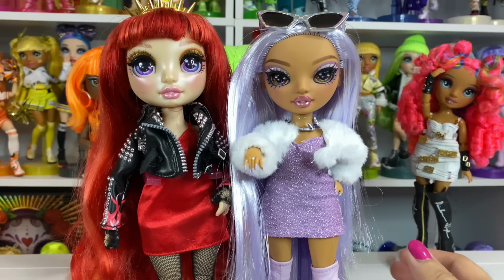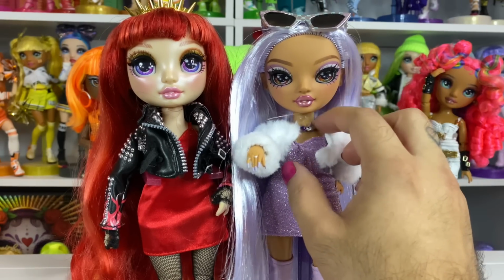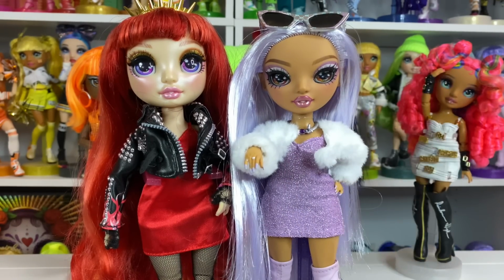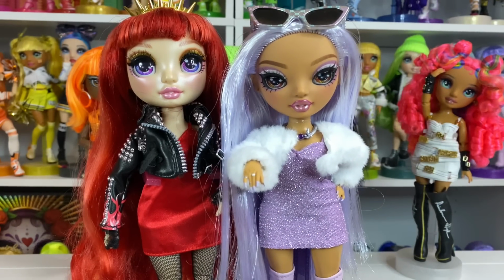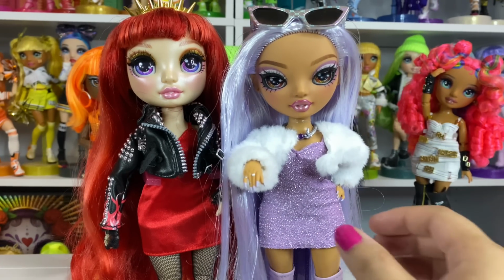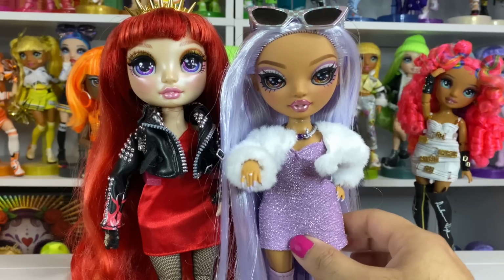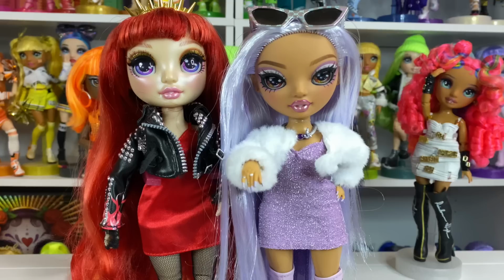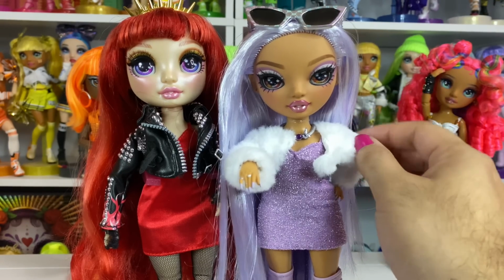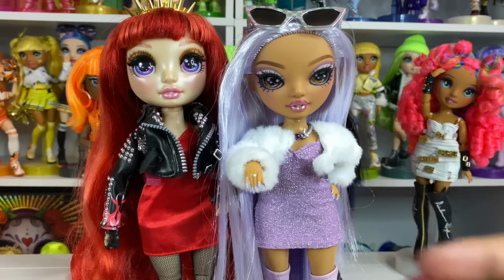Or the necklace. This is Monique's necklace. She just looks so good. These are her own boots. Like, look at this doll in this dress. Incredible. This is what I wish Violet came in. If Violet came in this? Yeah, I wouldn't clown on Violet that hard if she came in this. That's hot. That's a good dress.